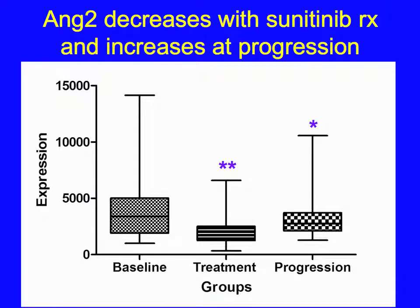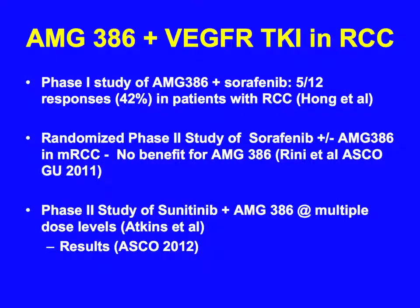And angiopoietin 2 can serve as a biomarker, a surrogate marker in patients with kidney cancer treated with VEGF pathway inhibitors. As shown here at baseline, it can be elevated, it goes down with response, and also comes up at the time of resistance in the majority of patients. And the question is some of that resistance being driven by angiopoietin 2.